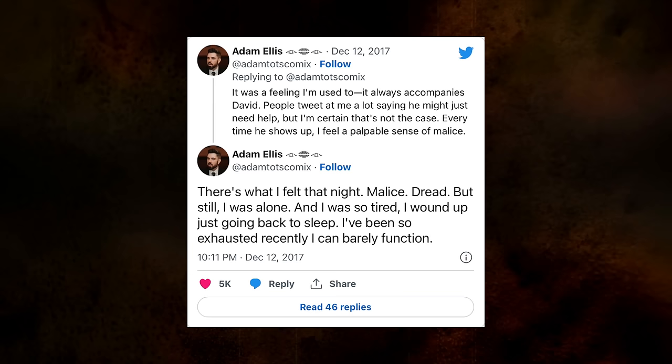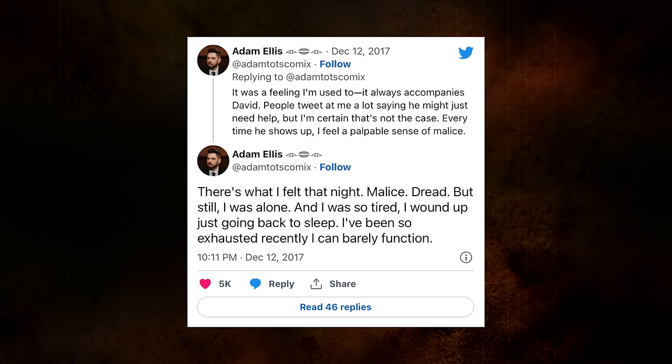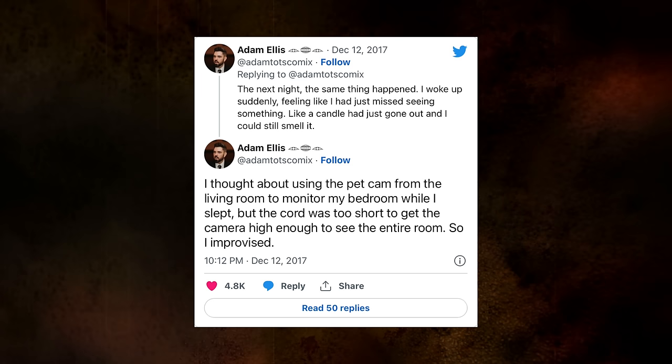Malice, dread, but I was alone and I was so tired. I wound up going back to sleep. I've been so exhausted recently, I could barely function. The next night, the same thing happened, and I woke up suddenly feeling like I had missed seeing something, like a candle that had just gone out and you could still smell it.